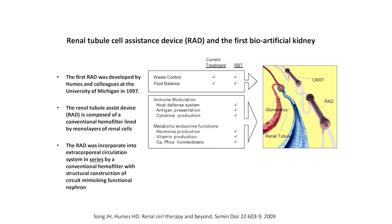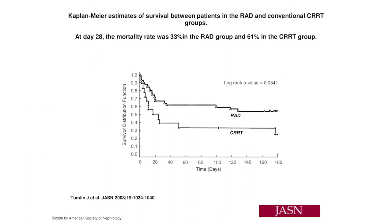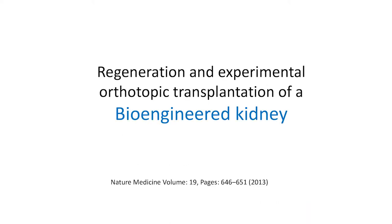And because the biology was there, these cells had immune function and also hormonal and endocrine function. So this led to a phase 2 trial, 58 patients, 40 had this RAD device, 18 CRRT alone, and they showed some survival benefit. And they believe the benefit was because of the biological functions from the cells which were attached to the RAD.